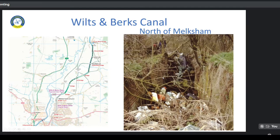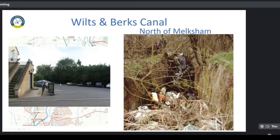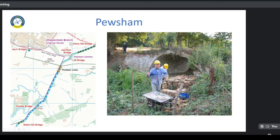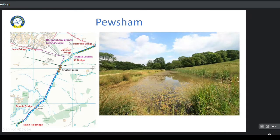Once we've done that, we get to the Bell Inn, and this is the Bell Inn car park, and that line of trees marks the canal. So this will once again, hopefully in the not too distant future, be a canal side pub. Further north we go to Pewsham. So this is the view of Pewsham looking south from Double Bridge, and this was taken in the 1980s. This is taken in 2003, where volunteers were rebuilding Double Bridge, and this is the site of the canal restored looking north from Double Bridge.